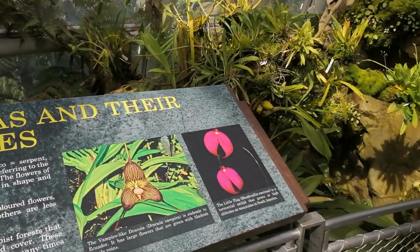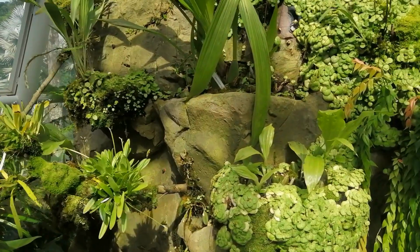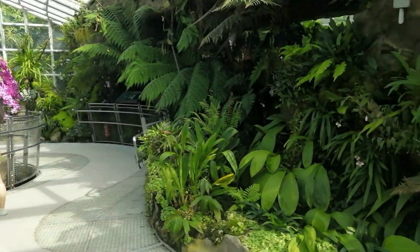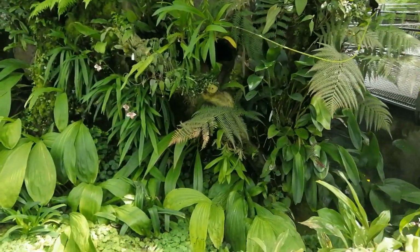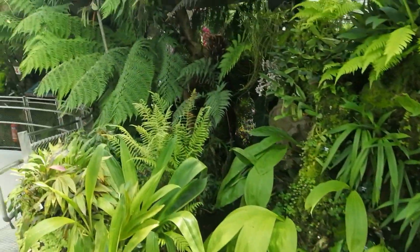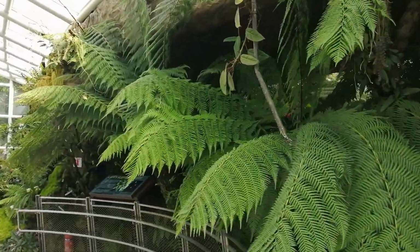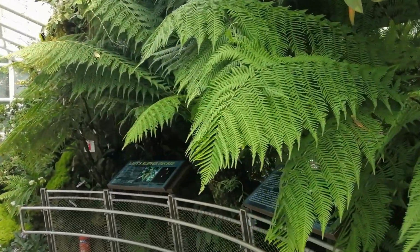Now, of course, none of this is real. Those rocks are man-made. It's probably some kind of frame with fiberglass on it. And you can be forgiven a little bit for feeling it's a little bit Disney-fied, I suppose. But it's wonderful, nevertheless. It really does give you a feel of what these plants would be like in their native environment.